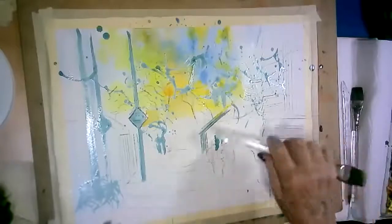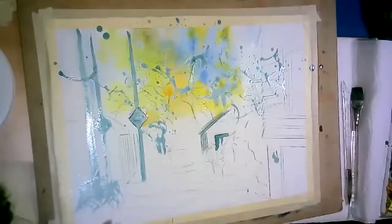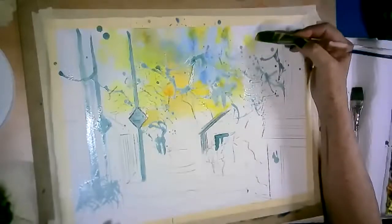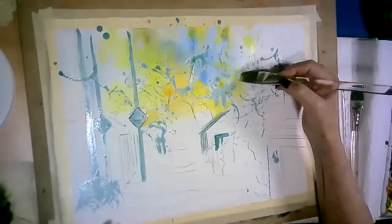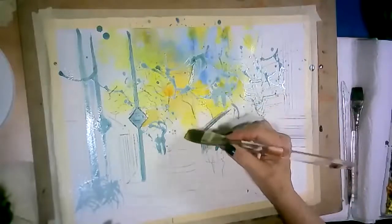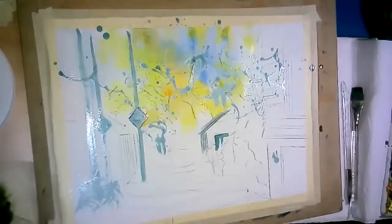That's set up. My center of interest is this little white gouache. And I've just taken it off center. Put that in and let that sit for a few minutes. And I've got some more yellow up here.